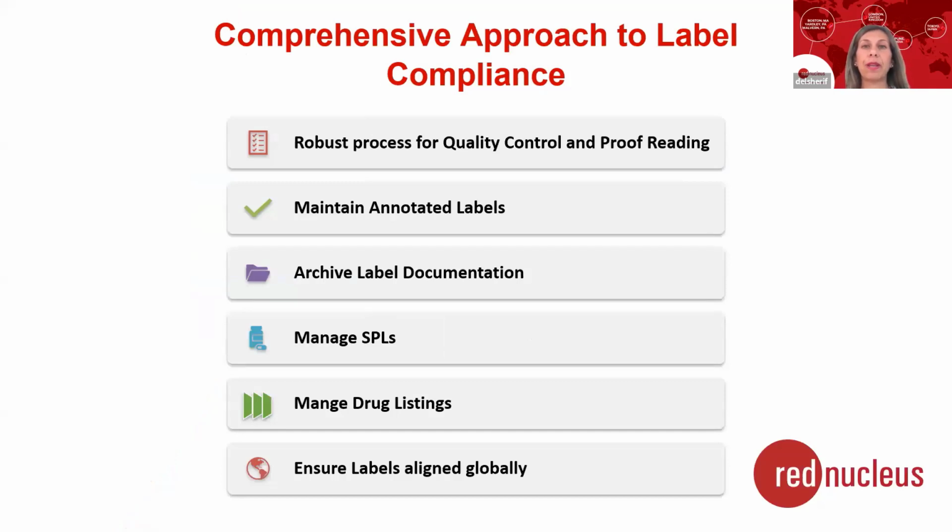Let's shift gears a little bit and talk about compliance. What are the different components that we need from a compliance perspective? We have robust quality control and proofreading. You have to maintain annotated labels so you know where the statements came from and can go back and look at the source information. You need to archive your label documentation, and that's not just your CCDS in your US or EU, your major regions, but you also have to make sure you're archiving your label documentation across all of your affiliate companies.